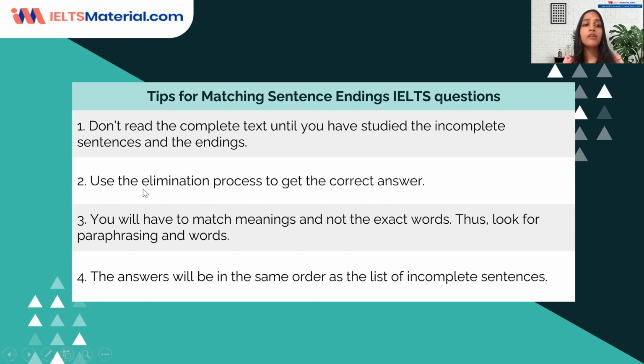Number 2, we are also going to use the elimination process to get the correct answer. That means eliminate certain options so that it becomes easier for you to find the answer. I'm going to explain this in detail. Number 3, of course, paraphrasing is very important in the reading section. That means the words are rephrased. The meaning is intact, but the words are changed. So you're not going to find the exact words given in the question in the passage. You should look for the meaning of the words and not the exact words.